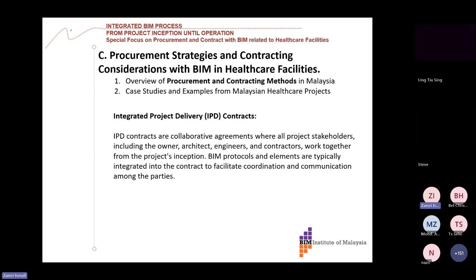Okay, just a brief explanation because our title today is special focus on procurement and contract, which is related to healthcare facilities. We would like to dive into what is the best form of contract that could effectively gain the full benefits of BIM without rushing to construction even before the model can be fully coordinated or completed properly, plus the approval from relevant bodies in relation to hospital design and local authorities' approval.